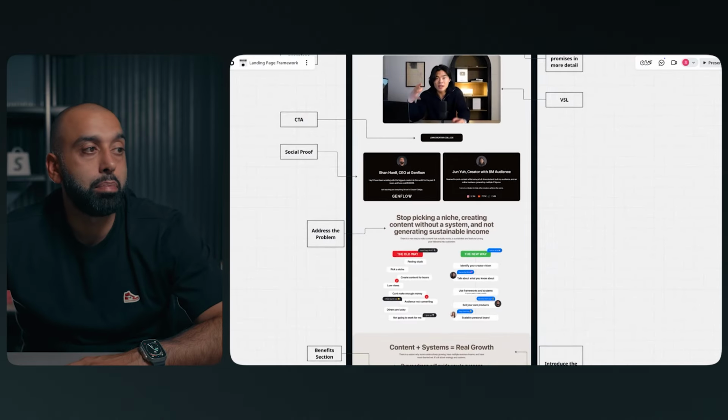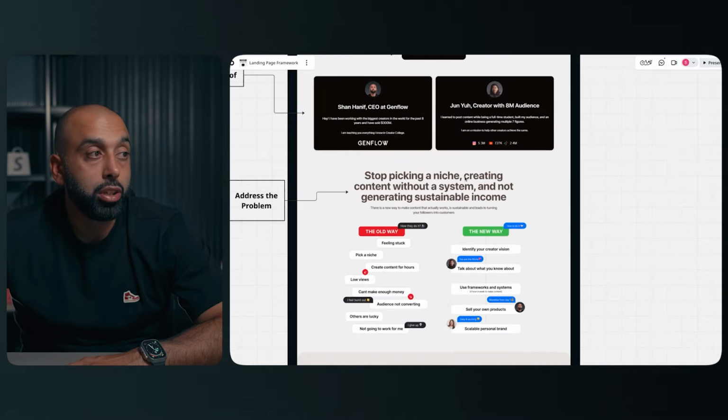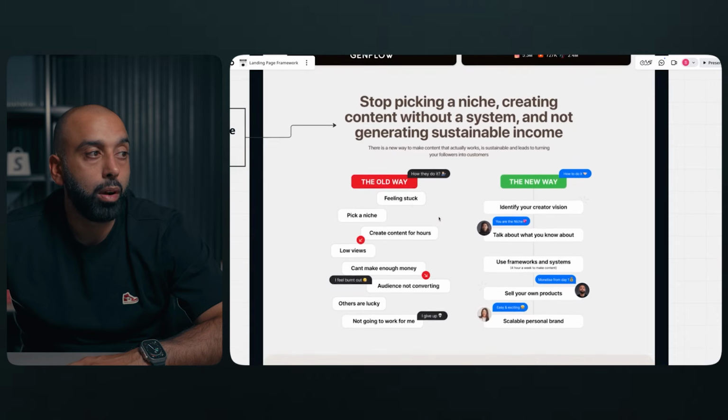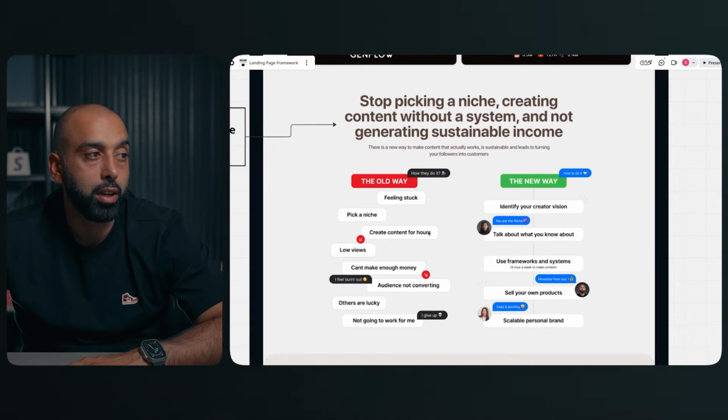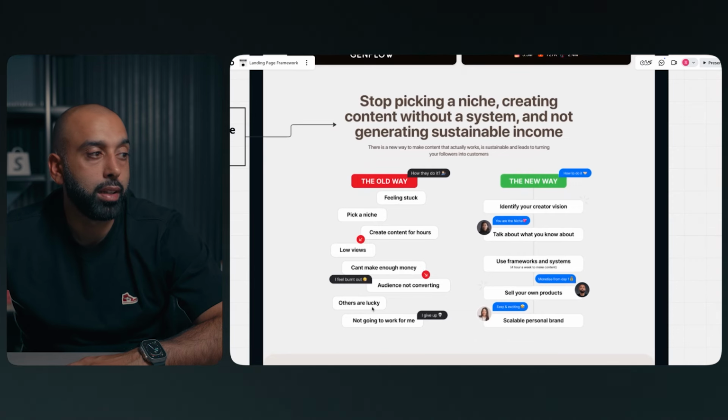because you have to make a person who's landed on your website think for themselves and relate to the problem. So in this case, obviously Creator College is a product teaching you how to become a creator. So stop picking a niche, creating content without a system, and not generating sustainable income. That's the problem. Old way: feeling stuck, picking a niche, creating content for hours, low views, can't make enough money, I feel buy-in by now, audience not converting, others are lucky, not going to work for me, I give up.